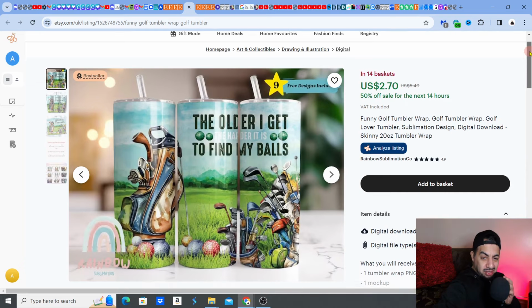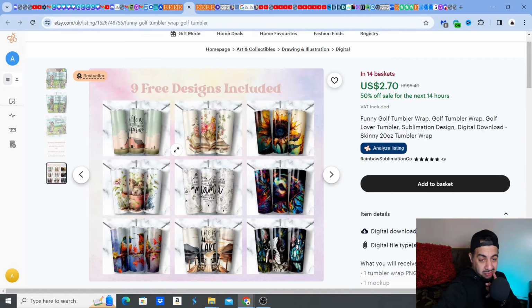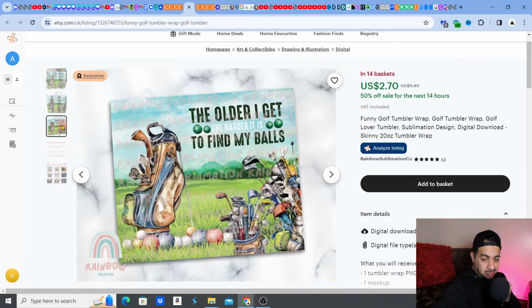And then the interesting thing, what this seller's done, which is quite smart. Look, you've got bestseller, boom, 14 baskets. In the corner, they've got 9 free designs included. That's interesting, right? So you're actually buying one, but you're getting 9 free. But I want to see, now these are actually different designs. So actually, they're not even to do with the golf one. They're just different designs that they've included with it, which is fair enough. Interesting. People buy it because people love freebies, right?